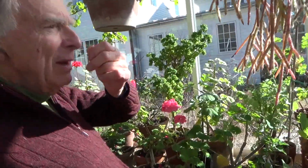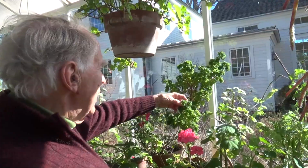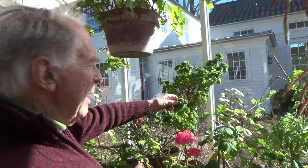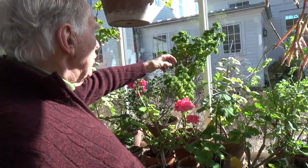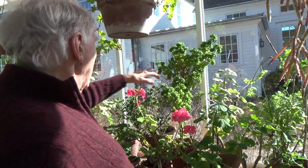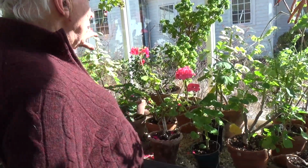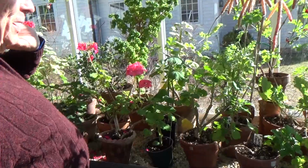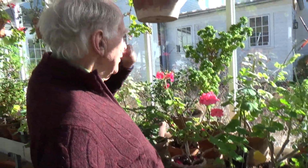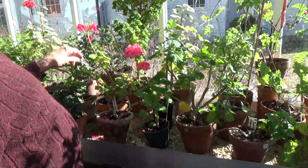It doesn't look like anything, but all these, you touch them and they smell of lemon. So there are different kinds of scented. This is a scented. All pelargoniums come from South Africa. And these supposedly, this and several others, became scented to discourage grazing animals from eating the leaves because they didn't like the smell. So anyway, that's a scented geranium.